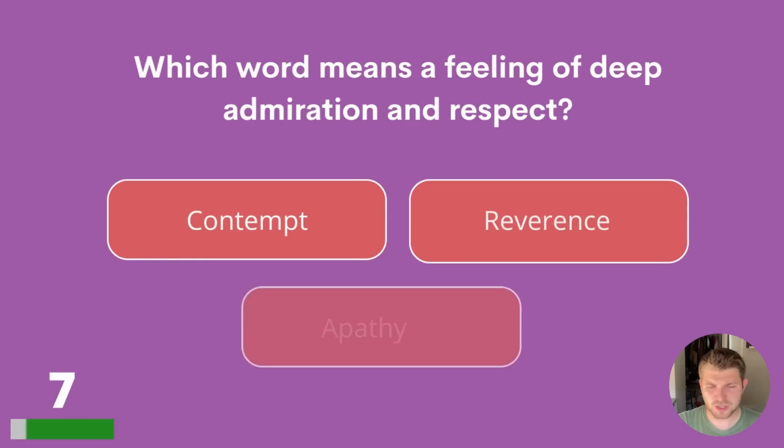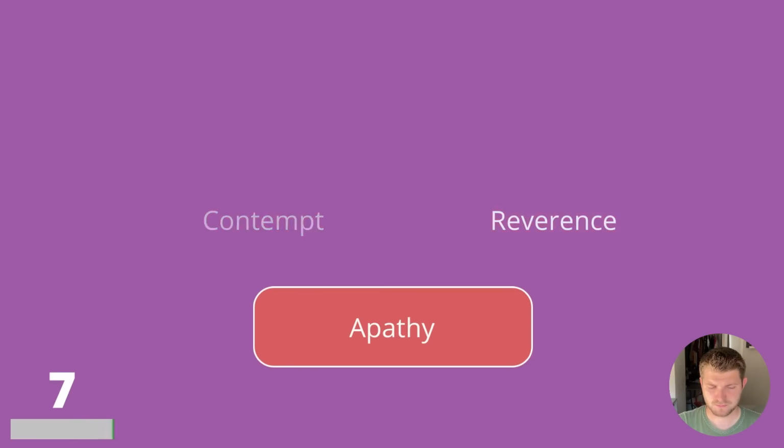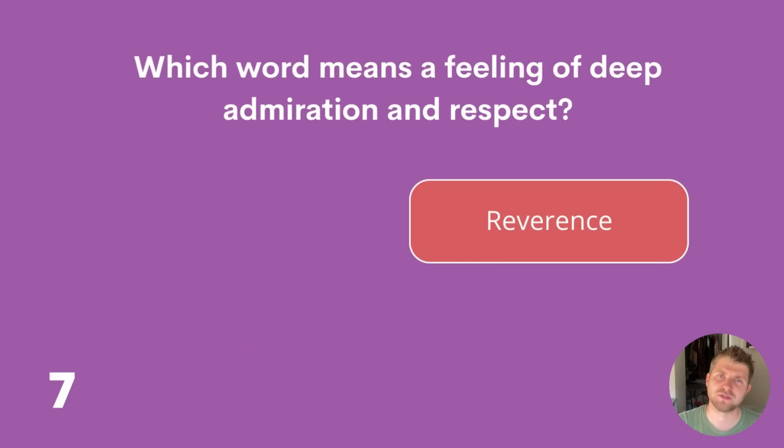Question 7. Which word means a feeling of deep admiration and respect? Is it contempt, reverence, or apathy? The answer is reverence.